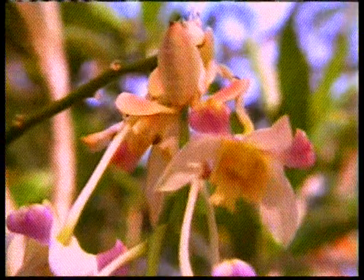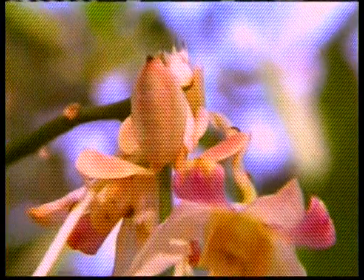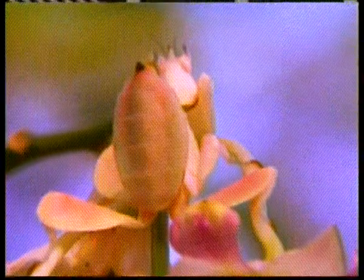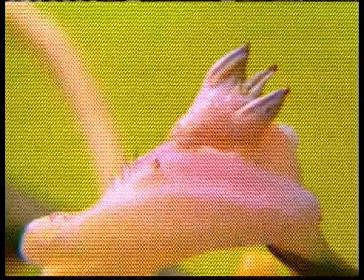Now you are seeing a pink orchid. But not all of what you see is part of the orchid. There is another creature that fits in totally with the color tones and even the shape of the flower. It is a perfectly camouflaged praying mantis.